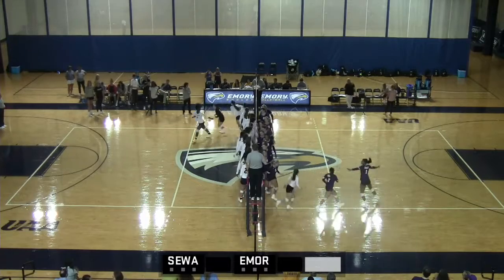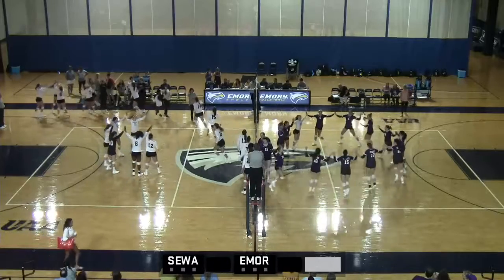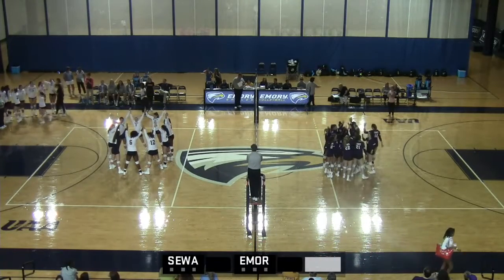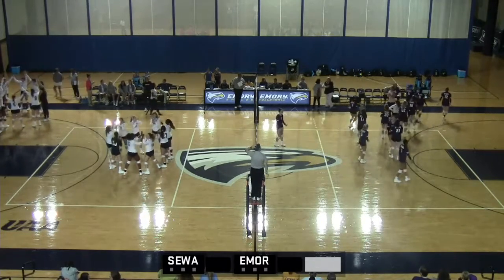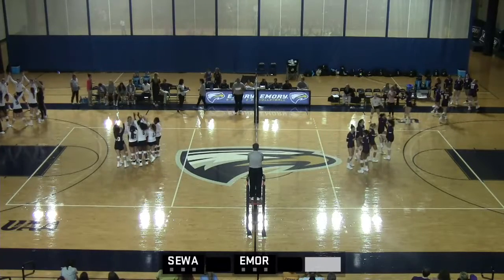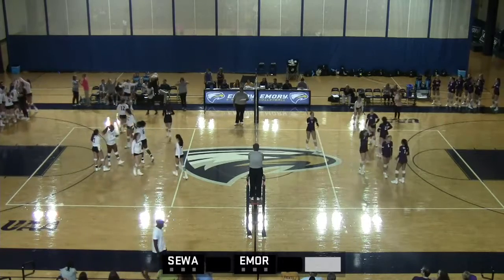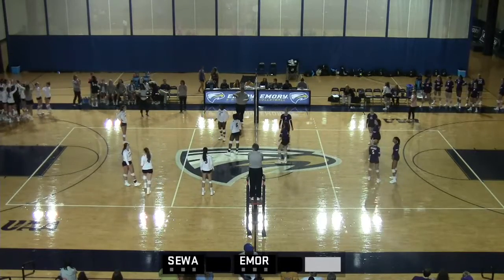Fans filing in here to the Woodruff Physical Education Facility, outstanding home facility of the Emory Eagles. And this is just the third match of the year for both these teams. Both had their first matches of the year yesterday. And the teams take the floor.